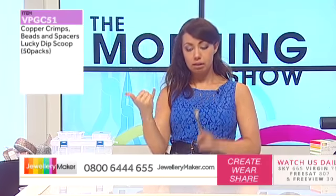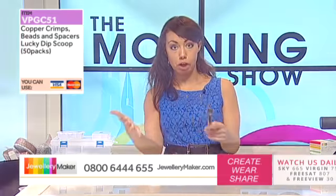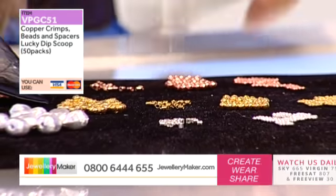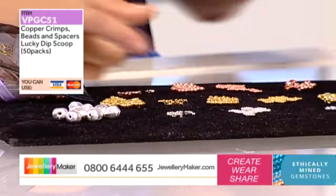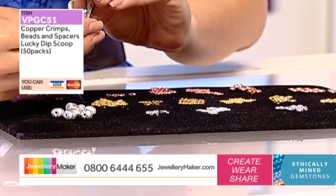So what is a Lucky Dip? Okay, your Lucky Dip is in this form. It's going to be beads and spacers. So it could be crimp beads, could be crimp bead covers, it could be actual beads.